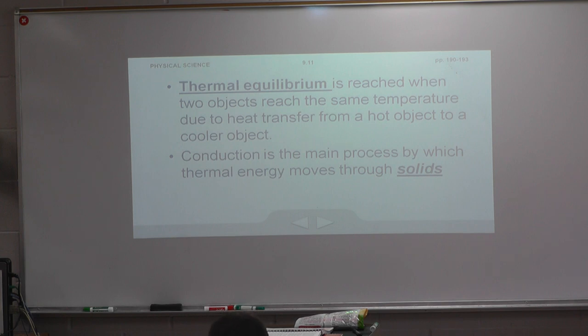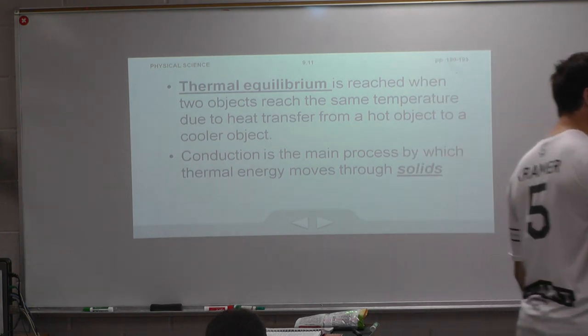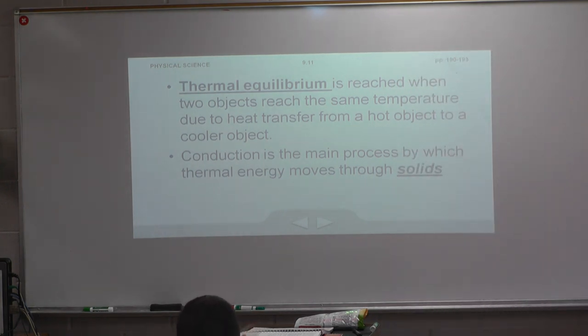It says that conduction is the main process by which thermal energy gets transferred through what? Solids. Okay? Convection does not happen with solids. And conduction can happen with gases. Did I say conduction can't happen with liquids? That's not true. It can happen with liquids. But it's the primary and only likely one to happen with solids. Convection won't work with solids, and we'll talk about why. It only works with fluids, and we know fluids are what? Flowable. And what are our two fluids? Liquids and gases, right? Okay.